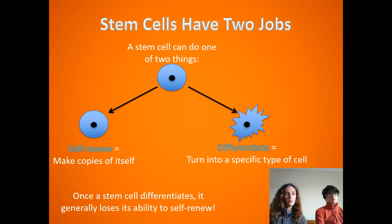But there's one important thing to remember. When a stem cell turns into a specific type of cell, like a cardiac cell or a liver cell, it loses its ability to make copies of itself in general. So in other words, once a stem cell differentiates, it generally loses its ability to self-renew.